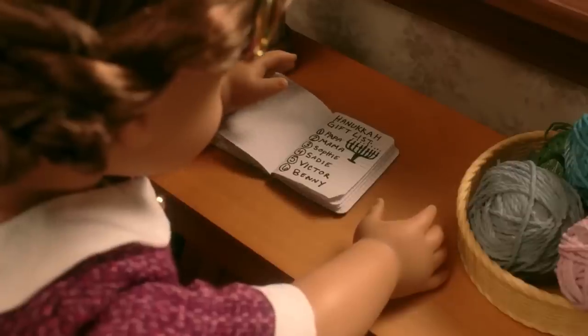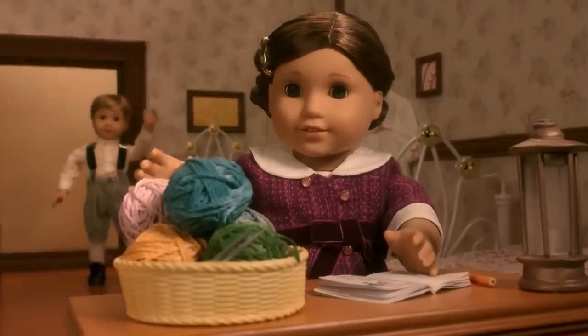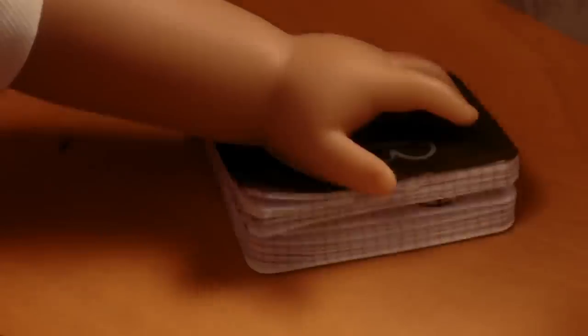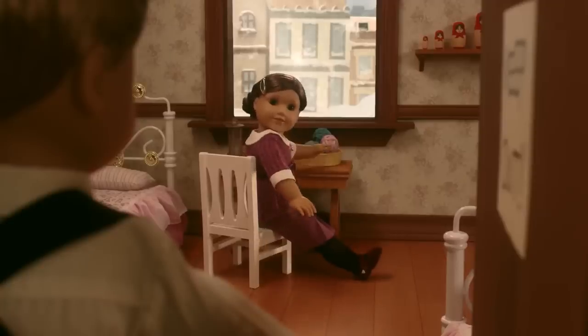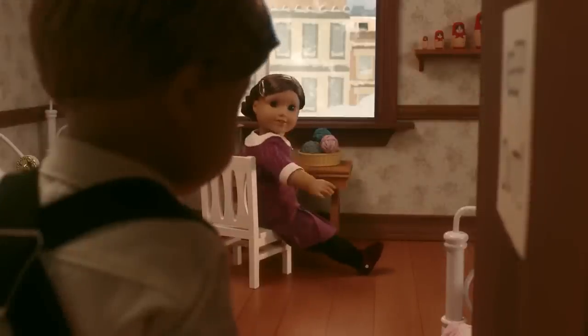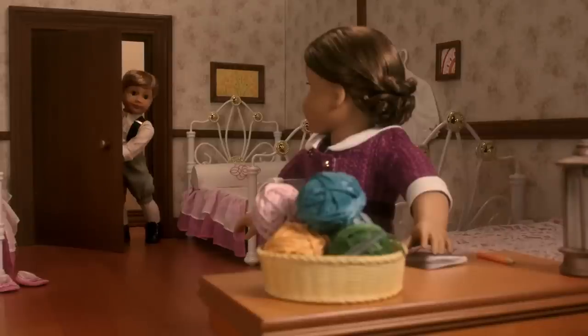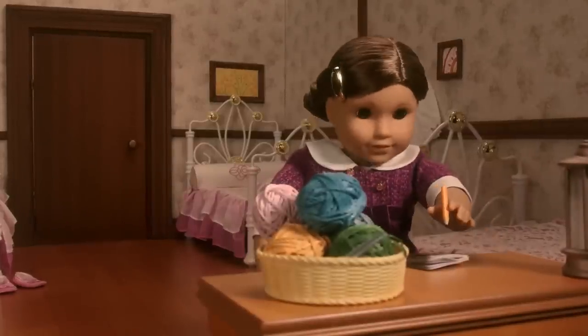Two parents, four siblings, but only five balls of yarn. Hi, Rebecca! What are you doing? The sign says keep out, Benny. You know I can't read yet. Go play with Sophie and Sadie. Everyone's busy. I wish I had a puppy. Our apartment's too small for a puppy.